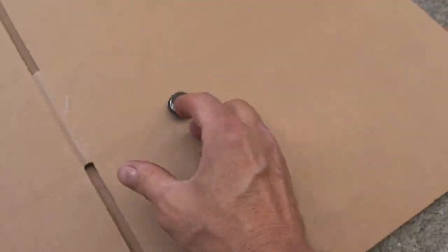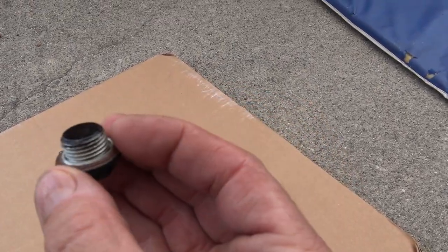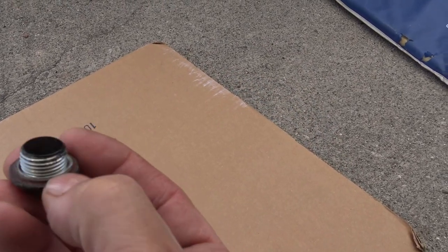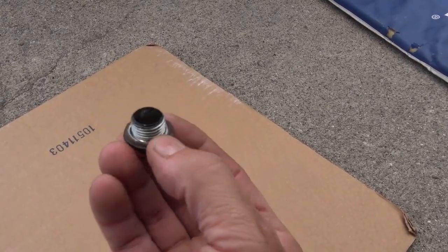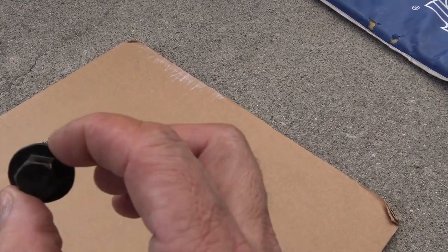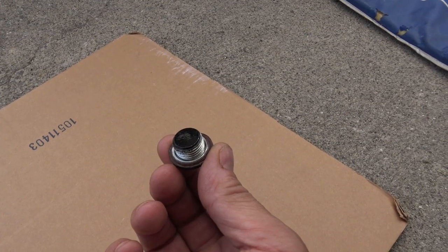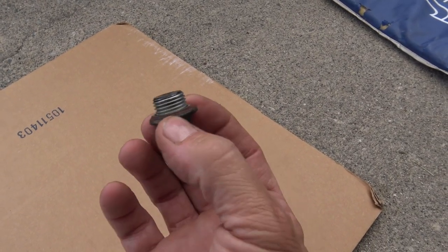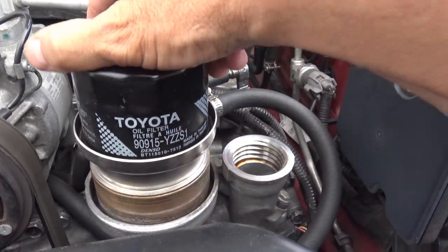Okay, while the oil is draining, let's take a look at the oil pan bolt. This is stock, and of course there's a washer right there, and as you can see, it's quite corroded. So whenever you change your oil, you must get a new washer. Then you can reuse the old bolt if you want to, but I'm not going to reuse the old bolt. I've got something special, something better.